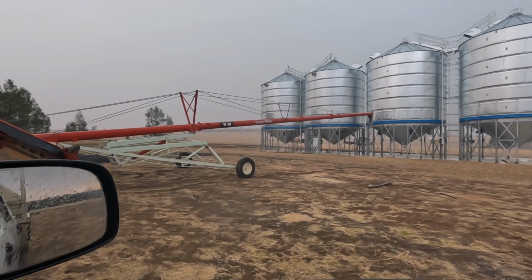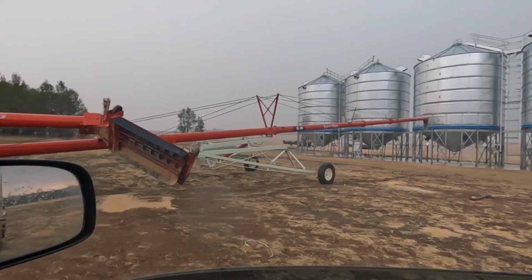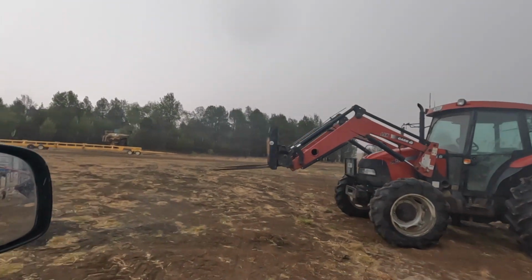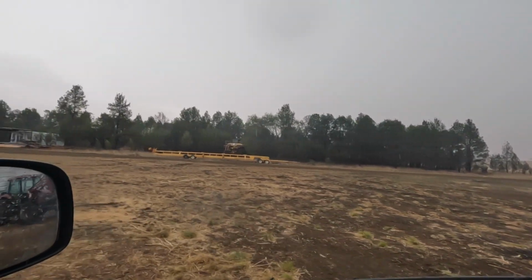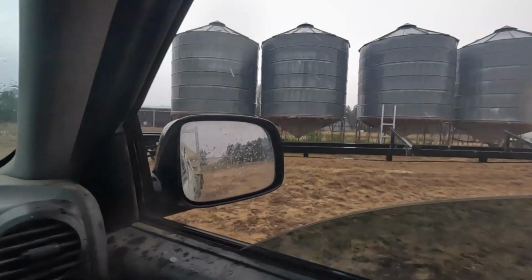Well, here's the headers coming. I just had to skull drag the hopper because I didn't want to be touching that auger with it way up in the air. Fair bit of lightning around. I'm a bit puffed. So now I've got to make some room.